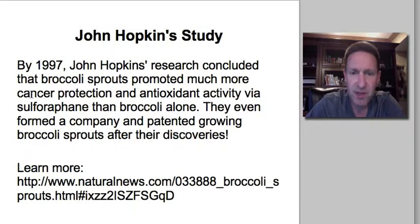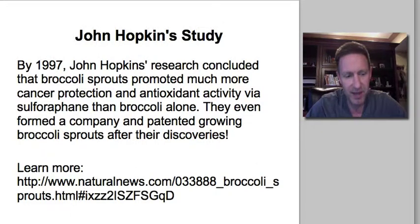So, more about the Johns Hopkins study in 1997. The research concluded that broccoli sprouts promoted much more cancer protection and antioxidant activity via sulforaphane than broccoli alone. So they're once again just backing that up.